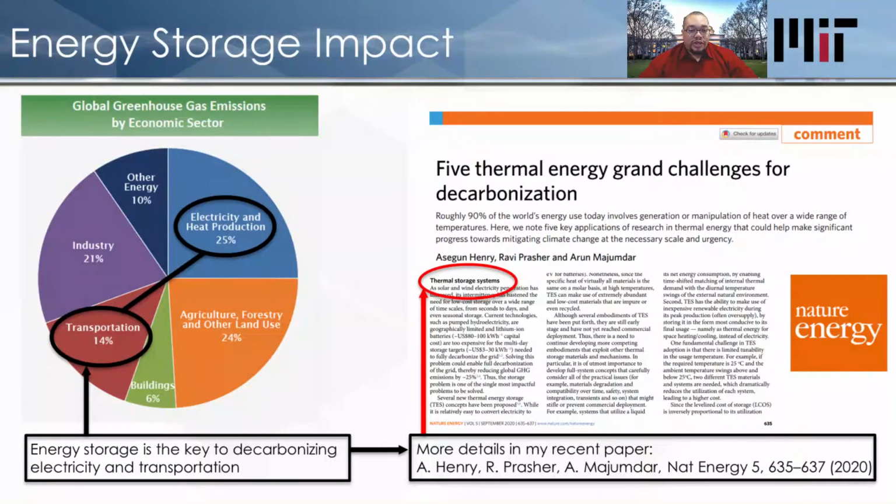Hi, I'm Dr. Asegun Henry, and I'm a professor in mechanical engineering at MIT that specializes in heat transfer and energy systems. I want to use this opportunity to tell you about a technology that I invented that we've been developing in my lab called thermal energy grid storage using multi-junction photovoltaics, or the acronym TEGS-MPV. And it's also garnered the moniker Sun in a Box in some media articles.